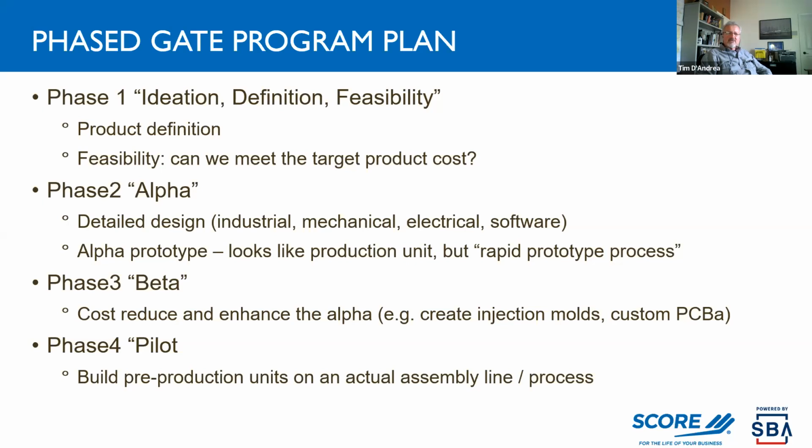But you're going to go out with something that looks kind of like a production unit, but it will be using rapid prototyping processes to build the fabricated components like the case. You might use 3D printed plastics. That's very common in our world. Sometimes machined parts are used instead of molded parts. We're probably not going to do much molding here in alpha. Sometimes we will for various reasons, but we're going to use very rapid prototype processes to get something that might be heavier than a production unit because it's using machined aluminum parts instead of plastic, things like that.